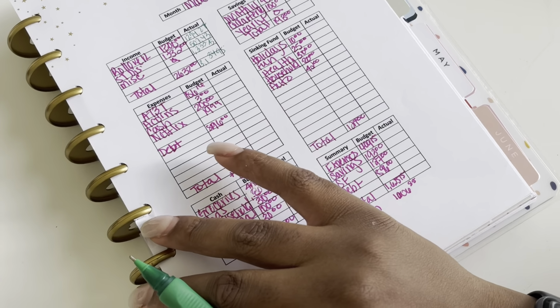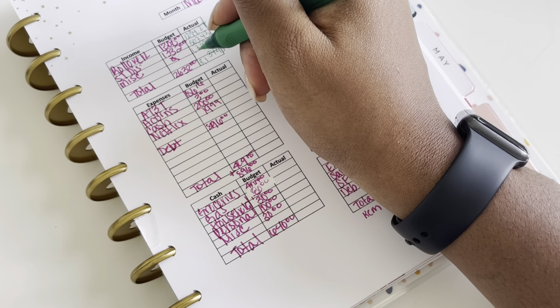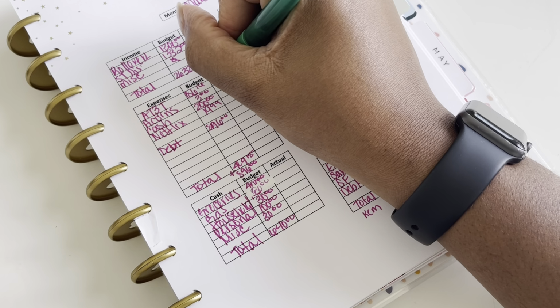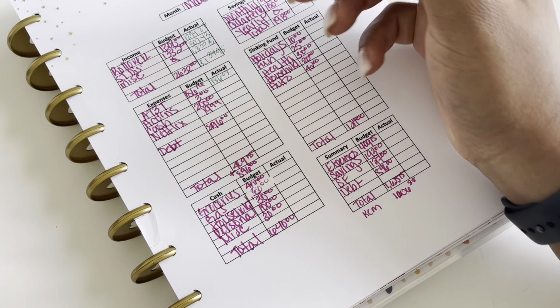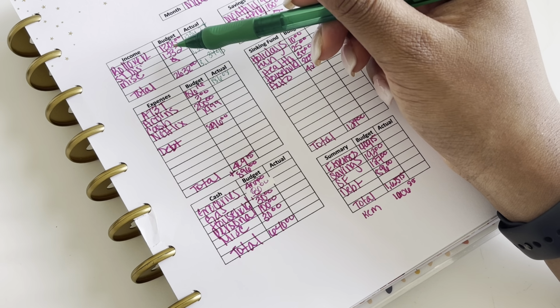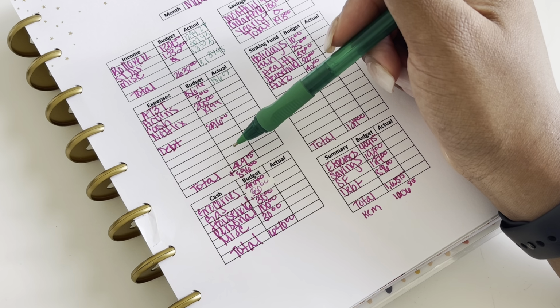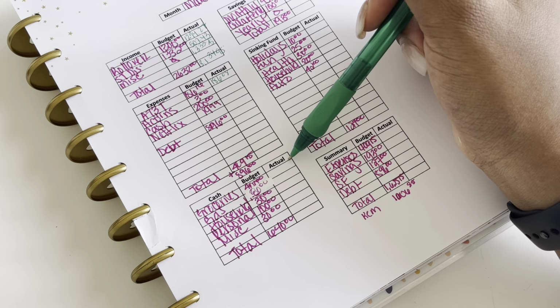So now we're going to go down to my expenses. So I have AT&T that I budgeted $186.16, but it really was $186.08. I do also want to say that sometimes what I budget is I get these numbers from my annual budget that I did, and then I do my actuals.